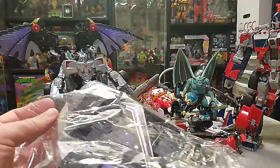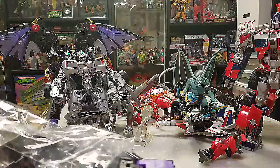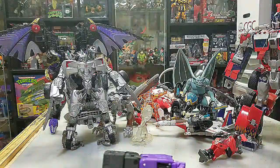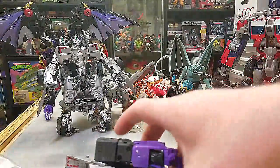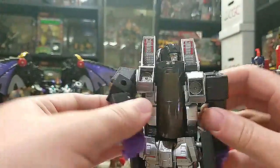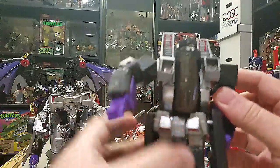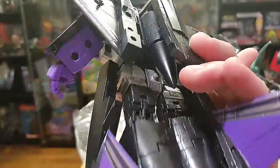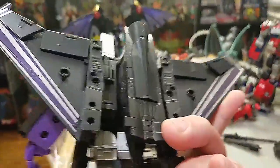We'll see if we can get him out of here. I know he's missing his missiles, and he's missing part of his stand. But I got a Skywarp. Let's see if I can at least orient him a little bit here. Mine, the wing is broke on him, and this one seems like it's in pretty good shape.